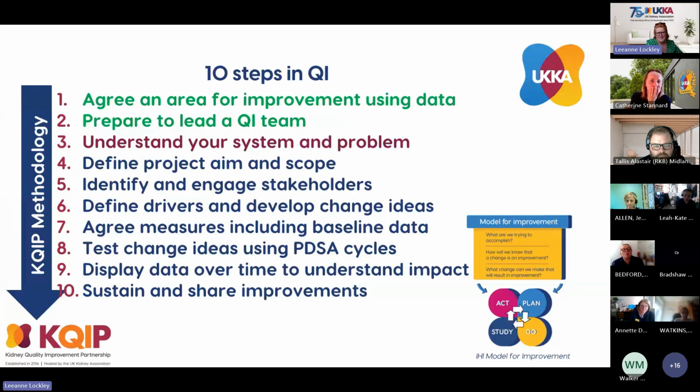I do love our 10 steps in QI. I think it's a really simple process. Some people do them, and the reason why we sort of have it like that is so that you can move on to the next step. Once you've completed one step, you can move on to the next. I'm really proud of our 10 steps in QI.